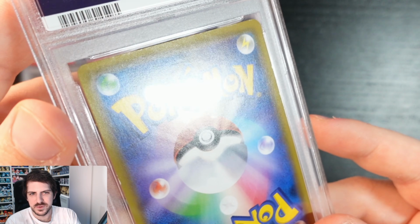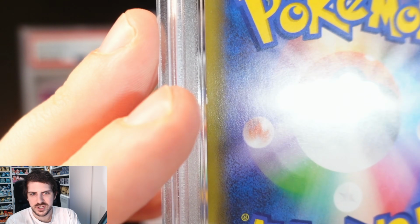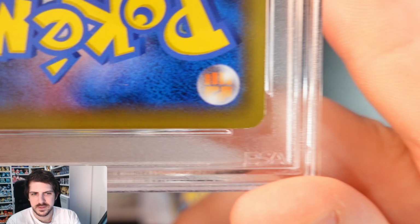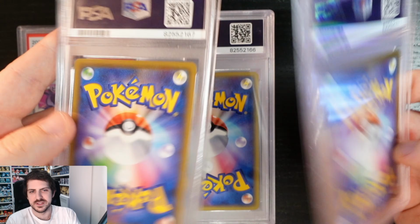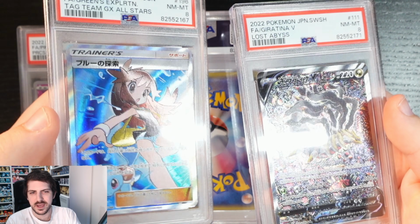This one here as well is worse for wear. A bit of marks on the back. Big chunk taken out of the left-hand side. Big chunk out of the bottom left. Big chunk out of the bottom right. Just how it is. I mean, they're not big chunks, but in comparison to mint cards. And these both got PSA 8, but they look amazing.